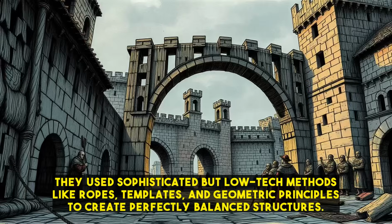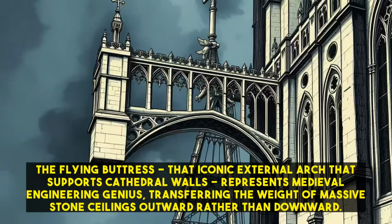What's truly remarkable is how masons solved complex engineering problems without modern mathematics or computer modeling. They used sophisticated but low-tech methods like ropes, templates, and geometric principles to create perfectly balanced structures. The flying buttress, that iconic external arch that supports cathedral walls, represents medieval engineering genius, transferring the weight of massive stone ceilings outward rather than downward.